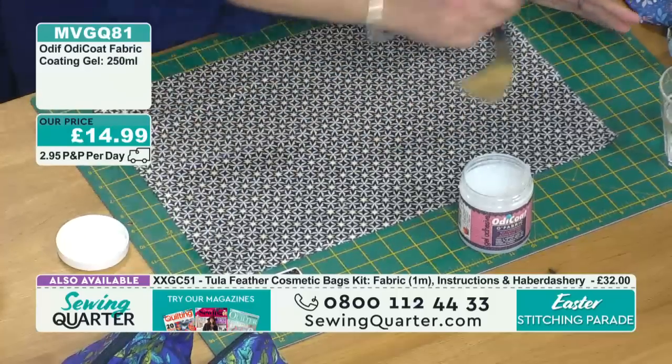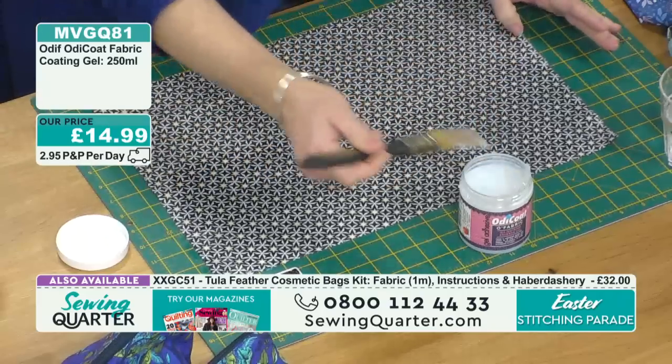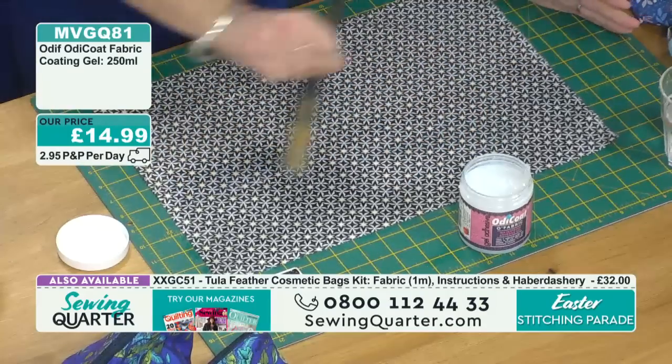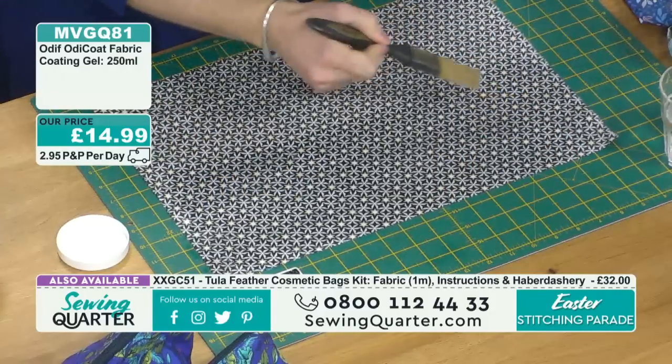Get it in there. And you know, all of a sudden, I mean, when Deborah saw this this morning, she's like, I want to make an umbrella. Why not? Now, so pop it on there. Why not?